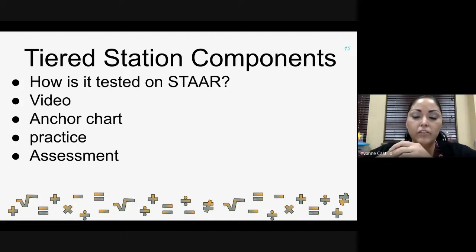Something we're starting this year also, our tier 1 students, they're working on their tier 1, but once they master the tier 1, what do they do? We're going to be incorporating project-based learning for those kids to be working on while the other students are completing their tiers. Do I have any questions so far before I continue?